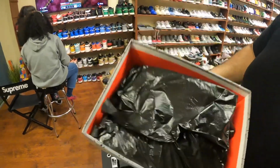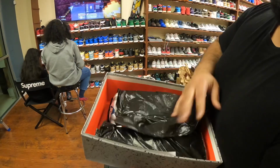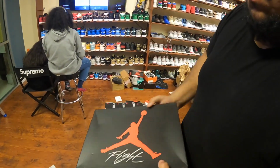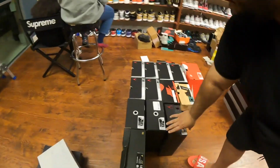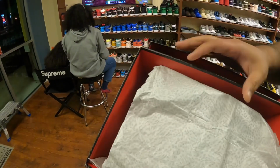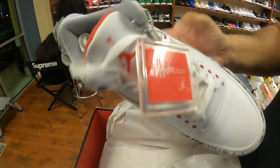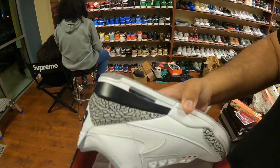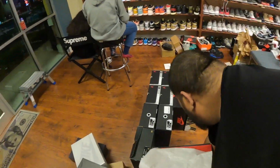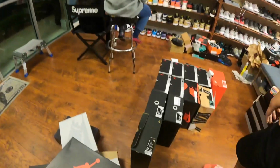Some What the Force, brand new. Bought these for $200, sell them for $320. I'm thinking Hatfield, Super Bowl joints. Bought these for $300. Sell them for $600. No way.